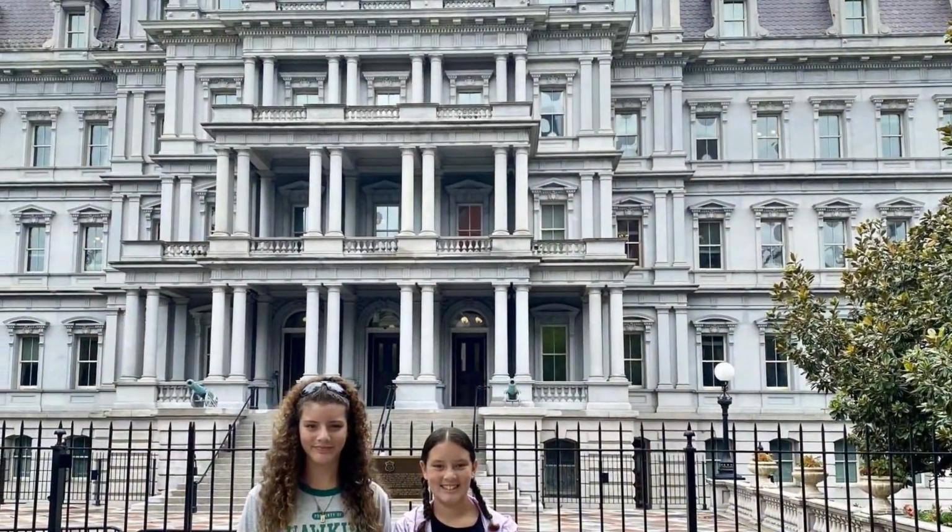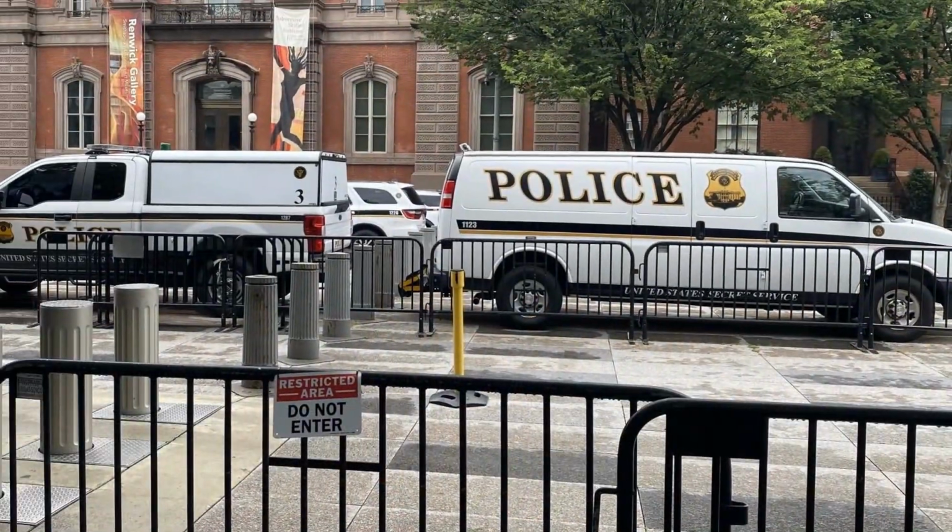And then we passed the executive building and we got a picture in front of it. I had an amazing time at the White House and I really did enjoy it.